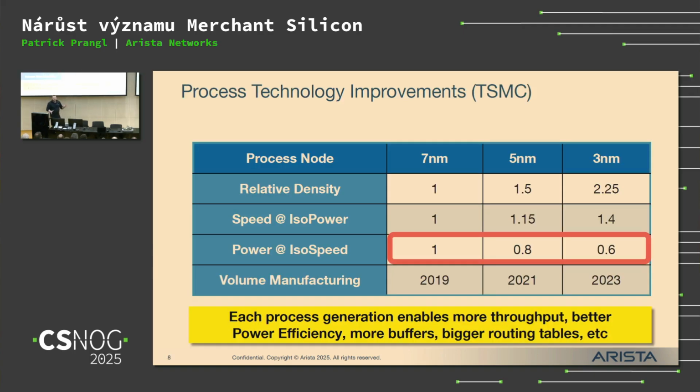So if we talk about processing, of course, the manufacturing form factor matters, because if I produce in 7 nanometers, I have my transistors. If I produce in 3 nanometers, I can place basically more than double the transistors on the chip, which means I have more bandwidth, more throughput, but at the same time, I use less power, right? So the power per bit is decreasing in total. And that's basically why every process generation enables us to give you more throughput, better power efficiency, more buffers, and bigger scale, bigger routing tables, max scale, whatever, because we can put more transistors in less space.